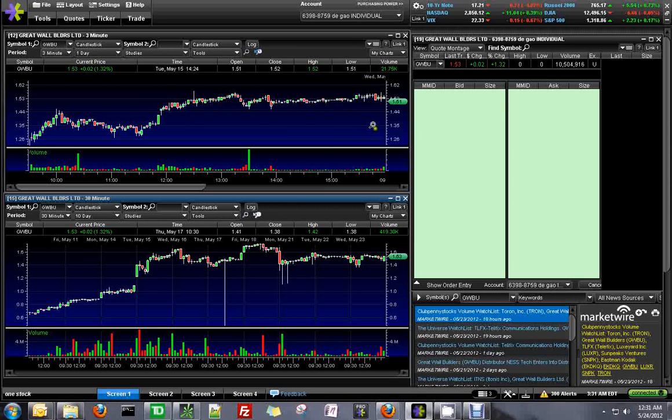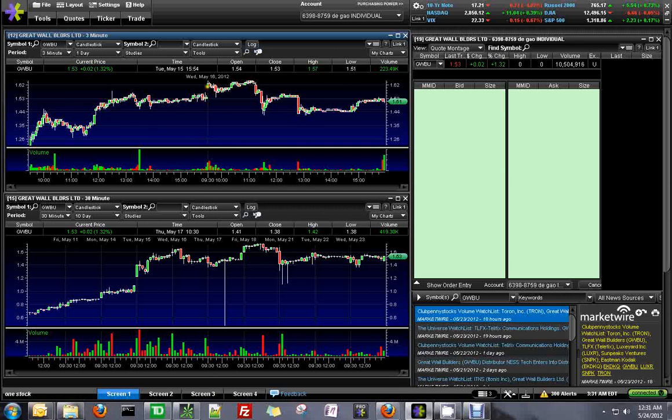And so what you can do is you buy 5 minutes before the close and sell it at the open the next day. So let's see what happens the next day here. It gaps up. It closed at 1.54 and gapped up to 1.6 at the open. About 4.5%.